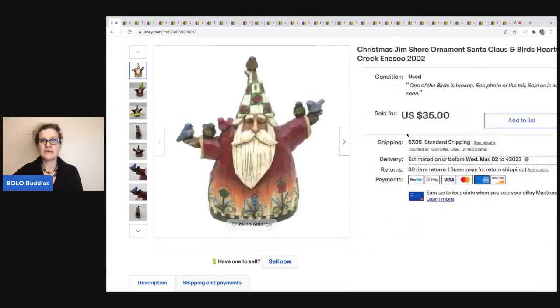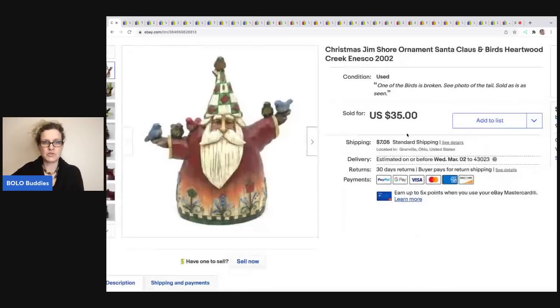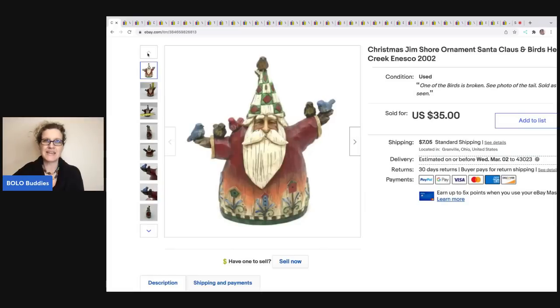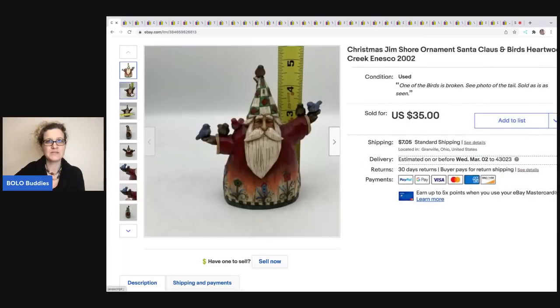All right, you guys. So this guy is a Jim Shore. I always pick up Jim Shore. It's a great brand. This one actually came out of a Christmas mystery box from a thrift store, and I broke it. I actually chipped it when I was getting ready to list it. So I hot glue gunned it, and I did a horrible job. You can see it right here. But I just disclosed it, and it still sold, and it sold for full asking price, you guys, of $35 plus shipping and tax. The buyer was all in for $41.25 for this little guy, and he's not very big. He's only about 5 inches there.